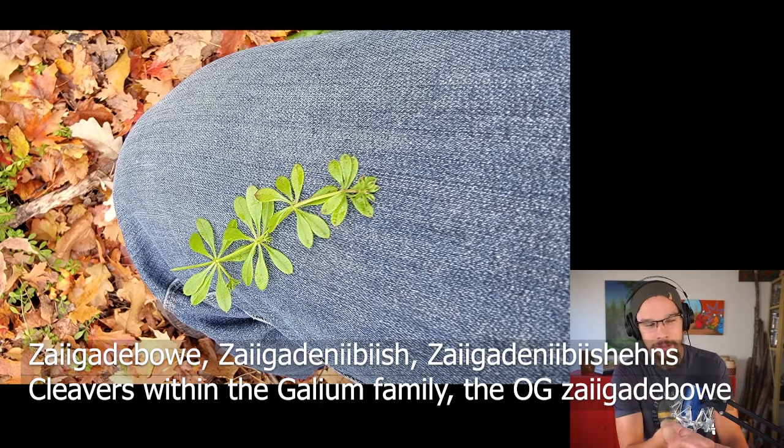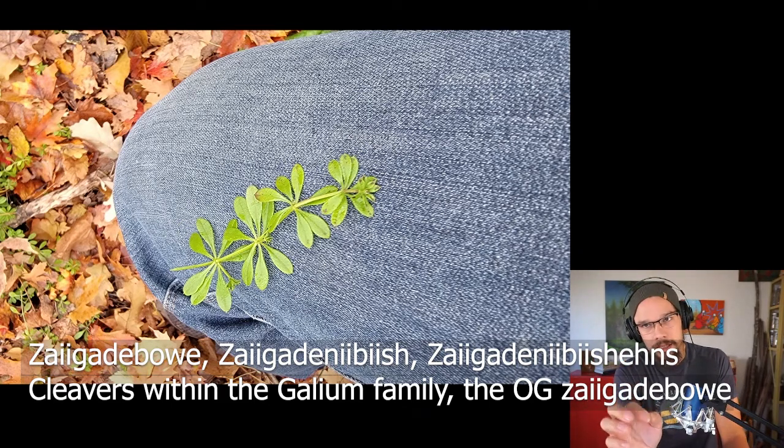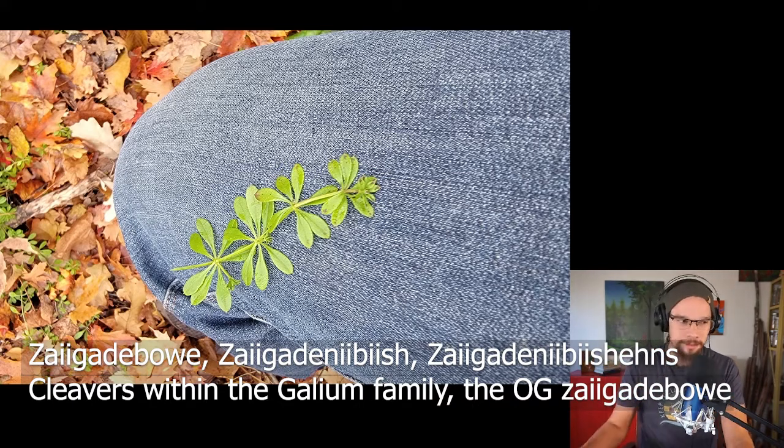So every time you're going through the forest, every time you see this plant, please just stop and acknowledge his name, Zaiigadebowe or Zaiigadeniibiish or Zaiigadeniibiishes, describing that sticky nature that it has. So that's one of the species, or not one of the species, but there's multiple out of the 13 to 18 different species of Galium we have here. There's a couple of them that are sticky. Not all of them are sticky.